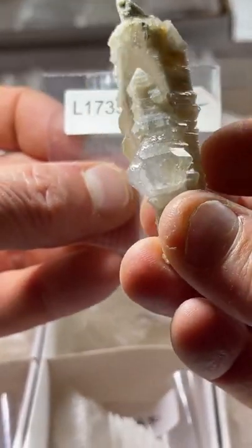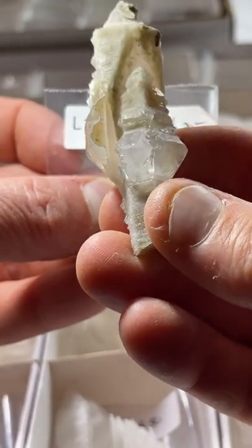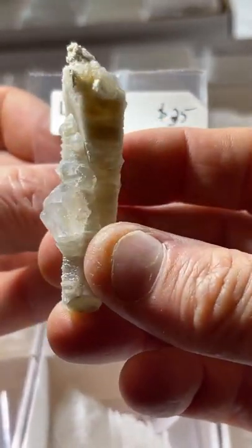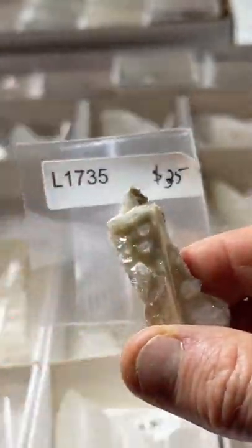$17. It's almost like a beta quartz right there in the middle. Almost. It's like a pseudo beta. It's weird. It's sceptering and then not sceptering and then doing some crazy stuff. $17 on that.